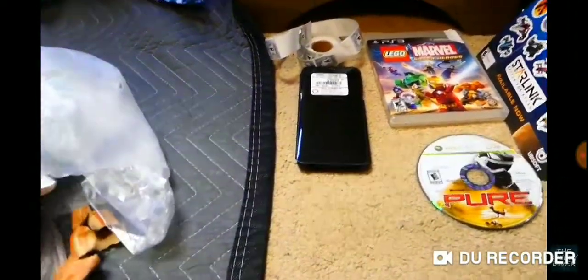Freaking sweet. That is a cool find. It is $10,000. No, it must be a misprint or something, I'm guessing. But that is freaking hilarious.